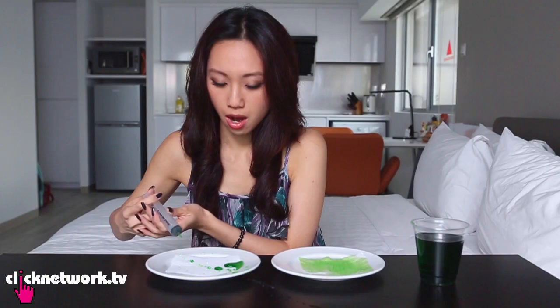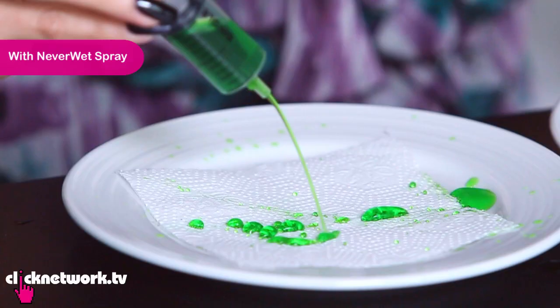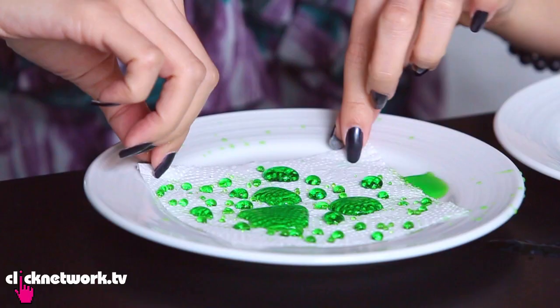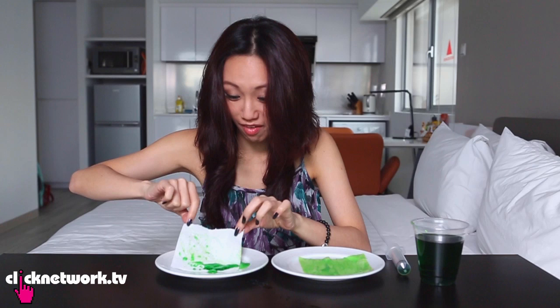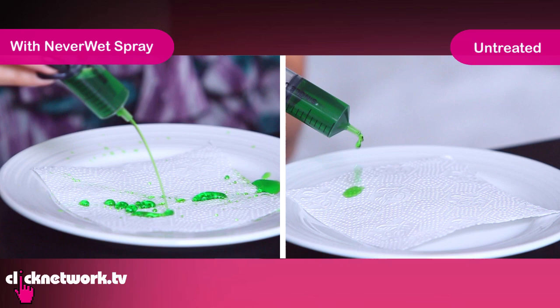What? Oh my goodness, it's just forming drops. Oh my goodness, this is so cool. This is ridiculously cool. Okay, let's see if it shakes off. Shake it off, shake it off, shake it off. Okay, this is ridiculous. It really works. I guess a more practical use for this would be on shoes. Like, when you go out into the rain and you don't want your socks to get wet.